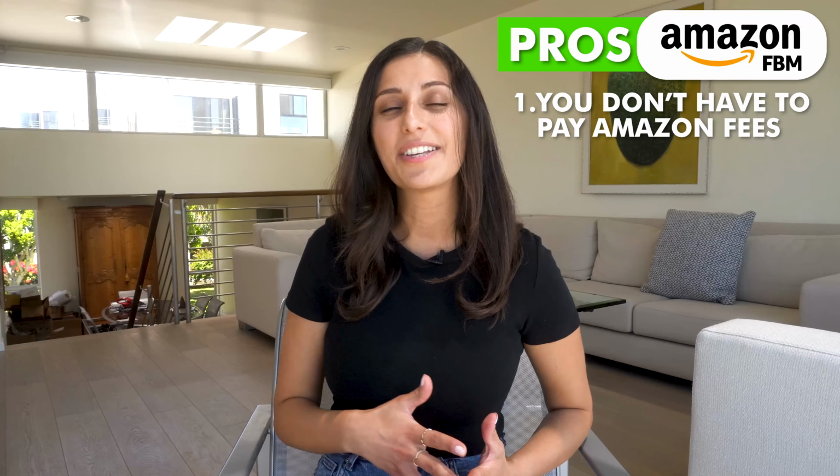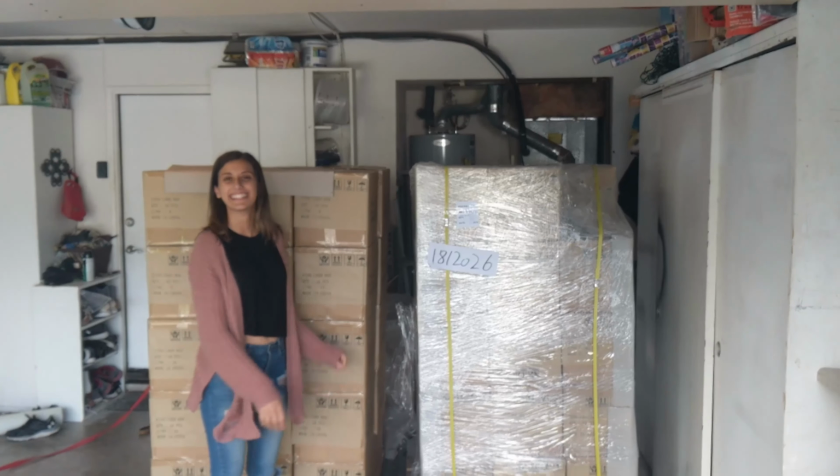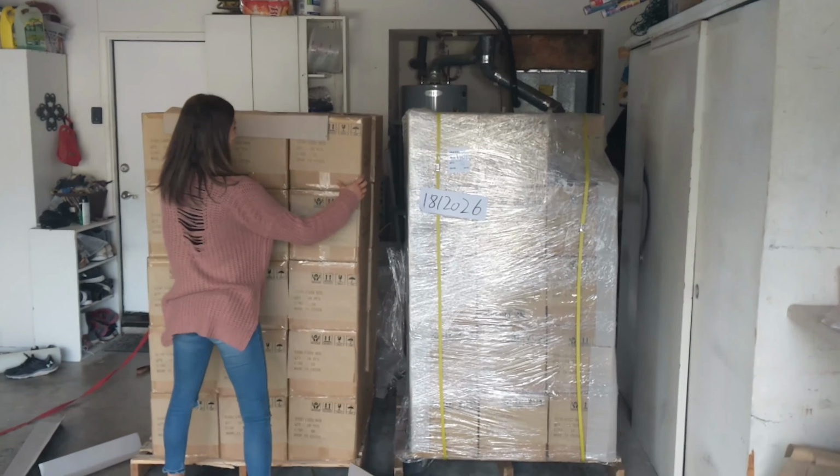Pro number 2 is that you can offer more options for your product. When you do FBA, you have to guess how much inventory to send into the Amazon warehouse. But with FBM, you have control of your inventory and you are getting all of those orders directly, so you know exactly how much of the inventory you have to keep. Besides, you do have your inventory with you so that it's a lot more manageable and you know exactly how much you can have based on your sales volume.